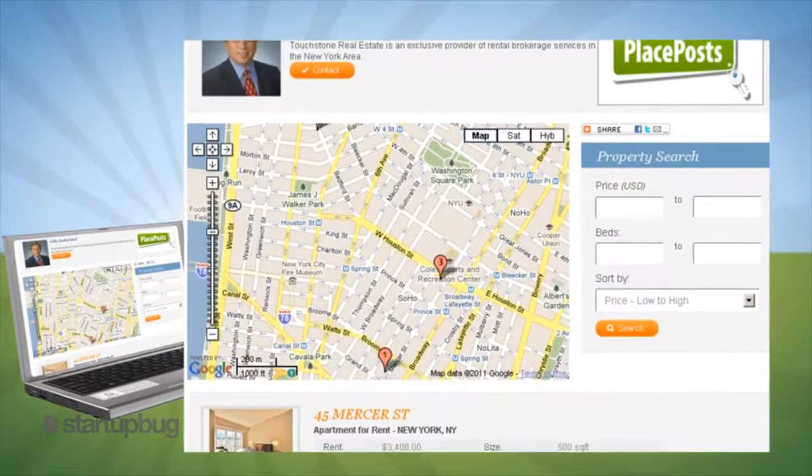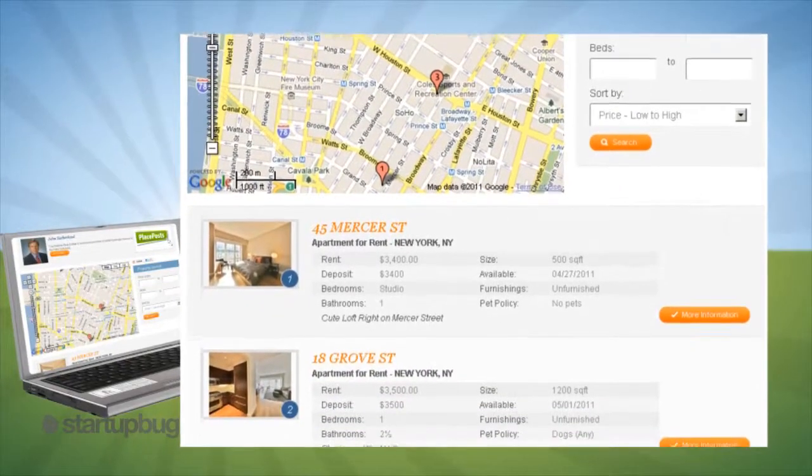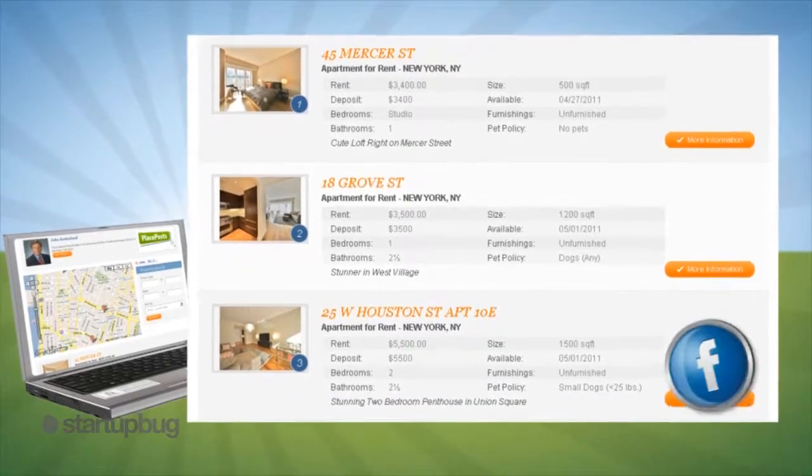And for our pro users, we have even more features, such as a branded gallery page to advertise all of your listings in one place, whether on Facebook or your own website.